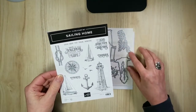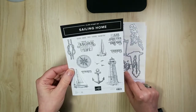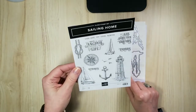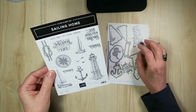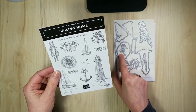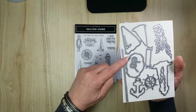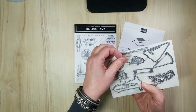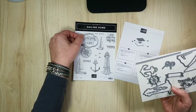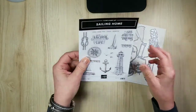So you can die cut the anchor and the lighthouse. Then you have some greenery, which we're going to use today. I call it the steering wheel. There's probably a better name for it. A little spot for a sentiment. A little thing of rope. I'll bring this closer. Some texture on the side. And this is just the perfect size, and we're using this today, for your sentiments. How cool is that? So let's just look at those real close.